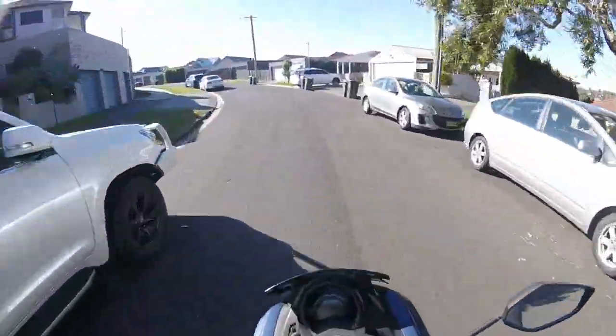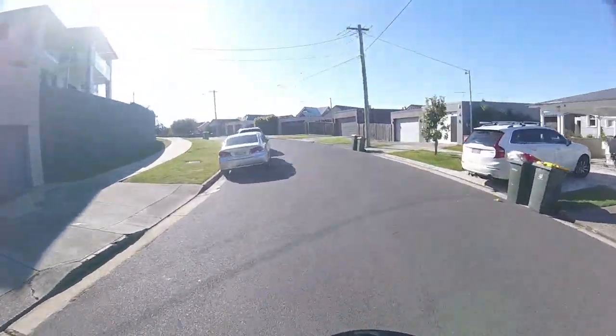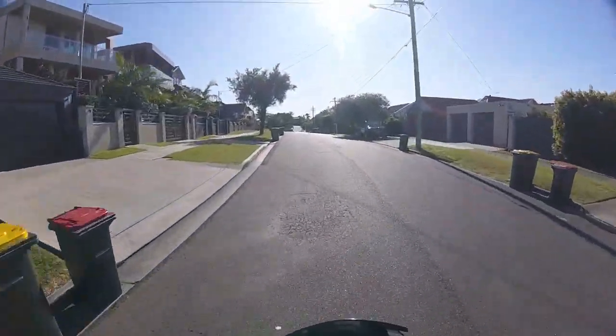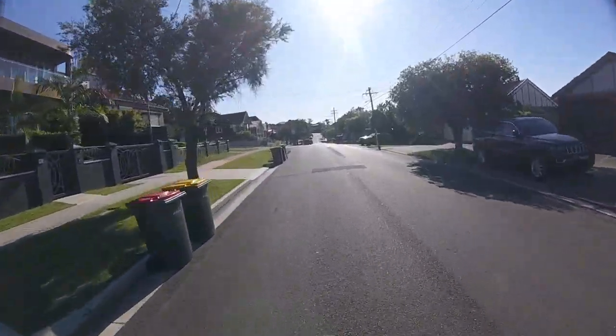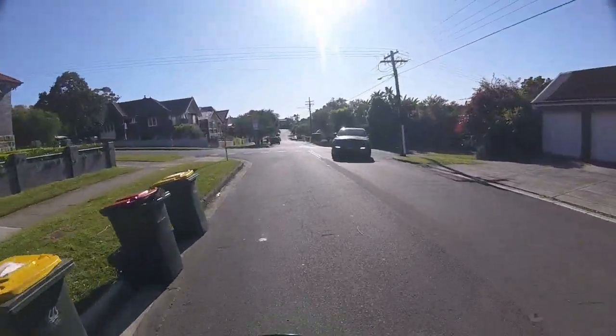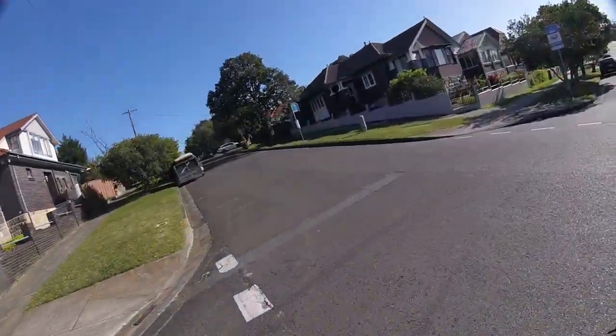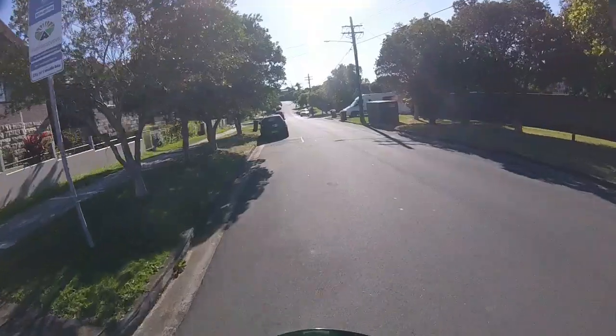I'm going to be up there at 10:30. It's currently just on 8:30 a.m. Got plenty of time to get up there. Also got to go to the ATM on the way. And while I'm up there, I might head up to Palm Beach as well.